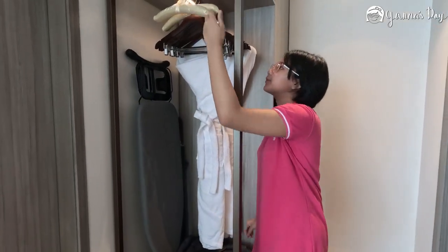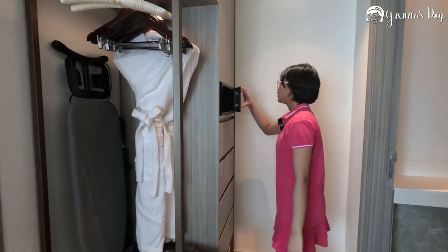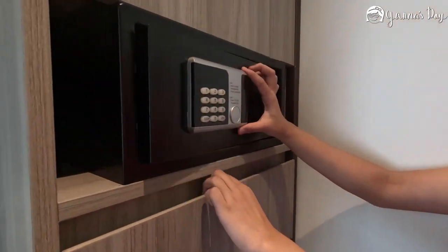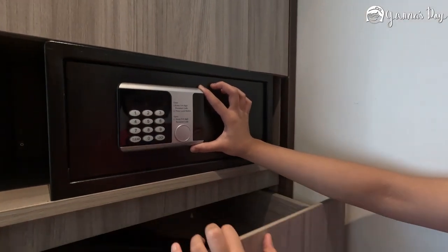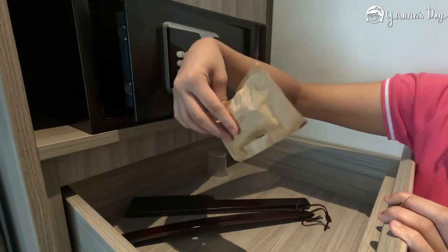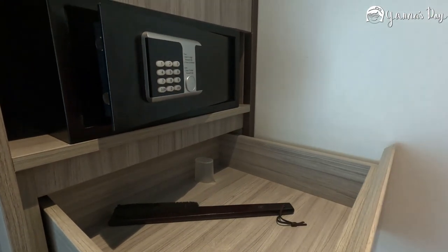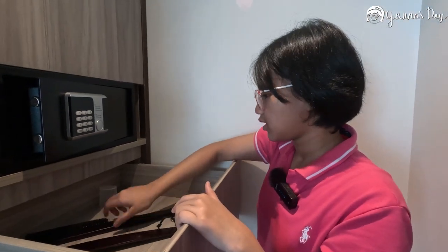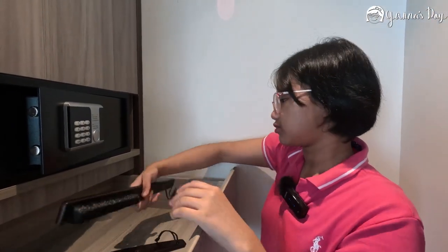Not sure what this is for, but it's there too. And here's the regular safe that we always see in hotels. And when you actually open this, there's a shoe shine kit. There's even this thing that helps you put in the shoes. And I think this is for cleaning as well.